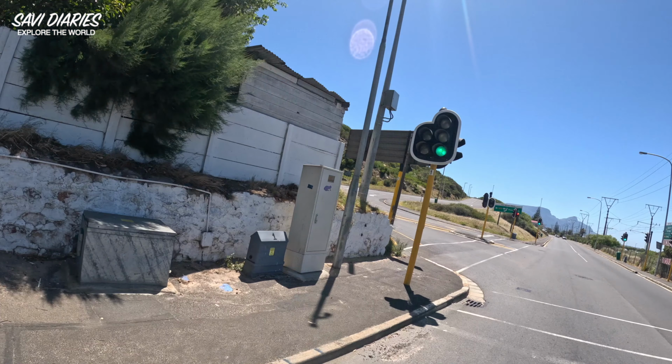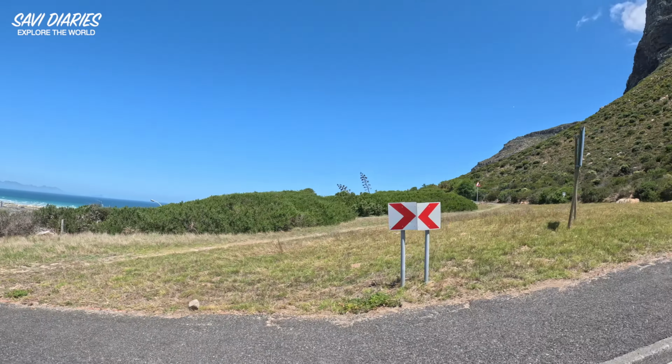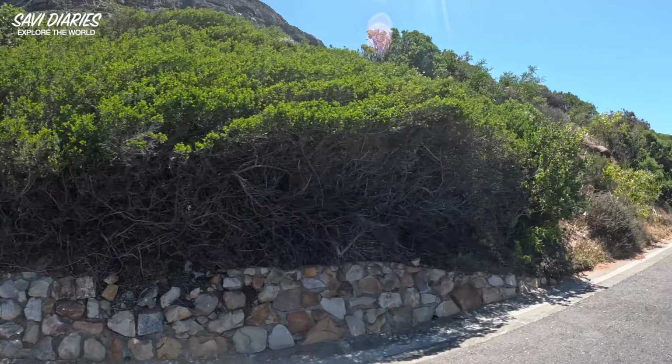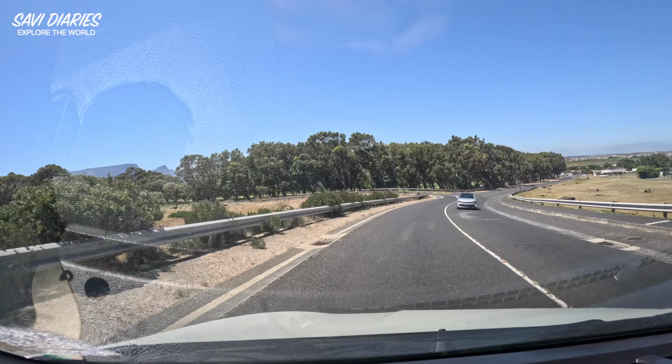Construction of Chapman's Peak Drive began in 1915 and it was officially opened in 1922. The road was initially carved out of the mountainside to provide better access between Hout Bay and Noordhoek. There are several designated viewpoints along the drive where visitors can stop and take in the spectacular vistas. One of the most popular viewpoints is the Chapman's Peak Lookout, which offers panoramic views of the coastline and the Atlantic Ocean. Apart from driving along Chapman's Peak, there are various activities to enjoy in the surrounding areas, including hiking trails, picnic spots, and opportunities for bird watching and whale watching in season.